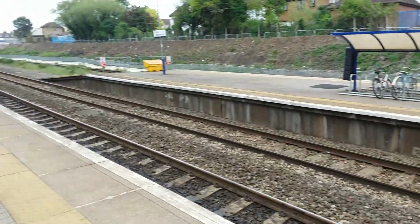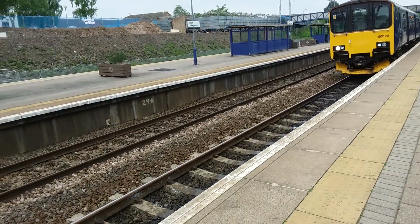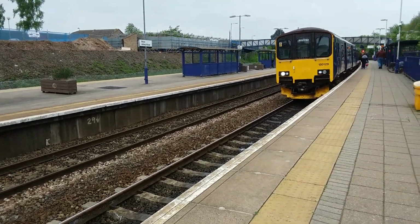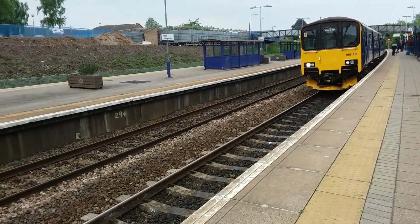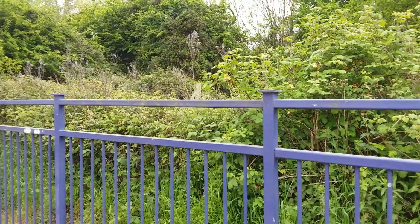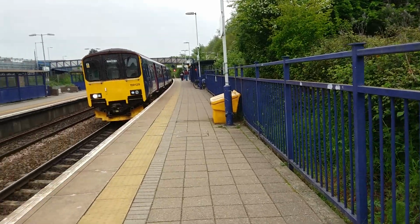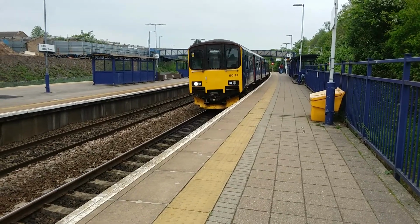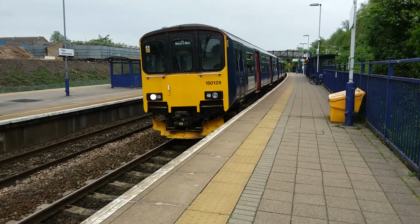Right, my first impressions of Filton Abbey Wood is that it looks a really decent station, although it is in the middle of what looks like building works, and just over behind platform 1, in this direction, is the Ministry of Defence here in Bristol. Off now goes 150/129 to Weston-super-Mare from Bristol Parkway.